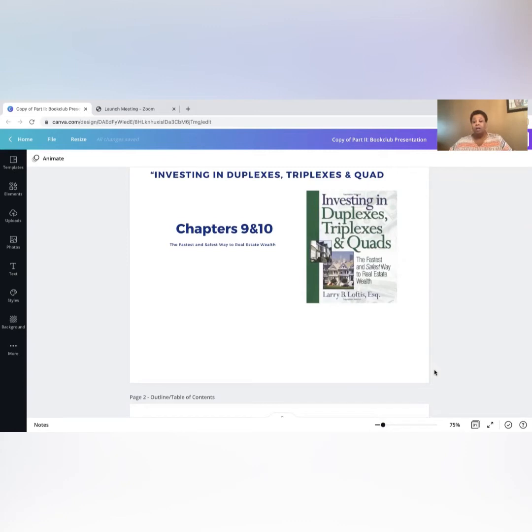Currently, we are reading this book for our book club. And so we are on chapters 9 and 10, investing in duplexes, triplexes, and quads. For those joining us for the first time, welcome. We have covered a lot of ground.